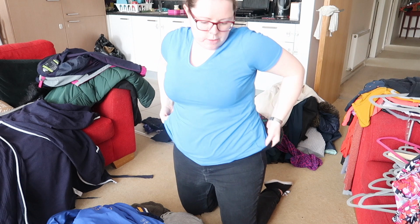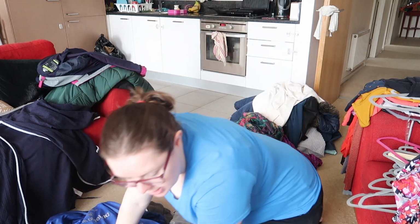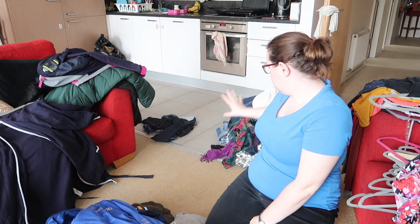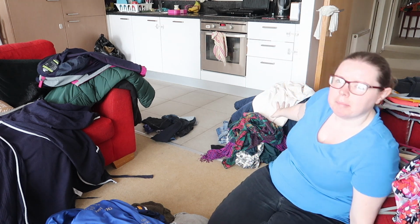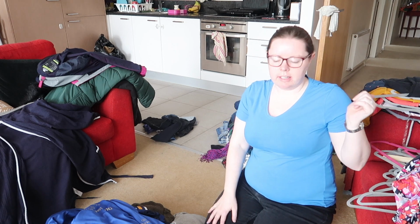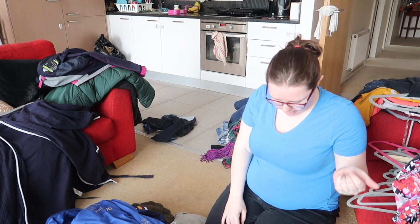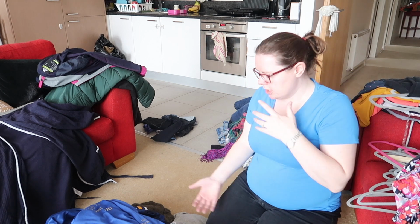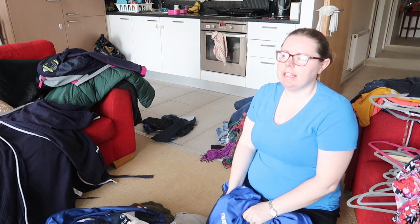Okay, so it's taken me 10 minutes just to do the hanging things. This pile here that you can see behind me, that's everything we're going to donate. And then the stuff here that you can't really see, they're the things that I am going to keep. So holding everything really does help.